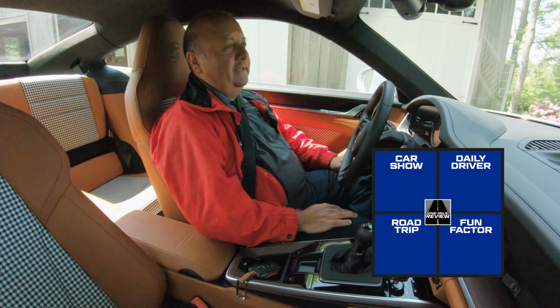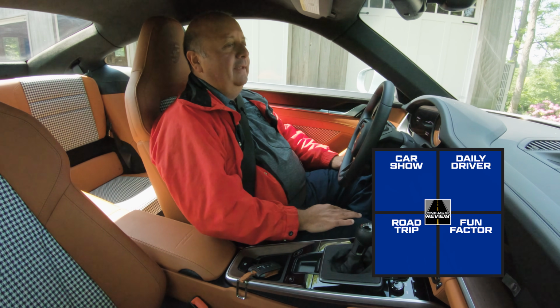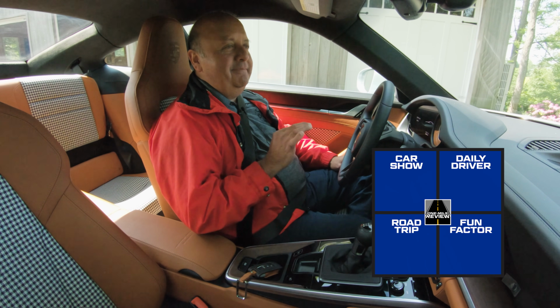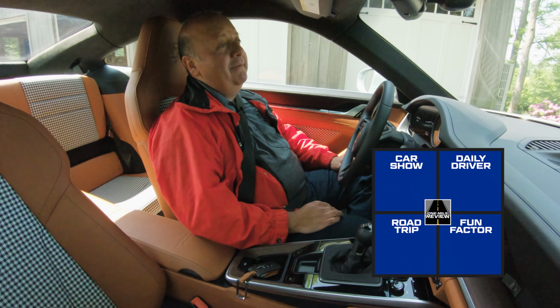Let's start off with the car show, or the Cars and Coffee rating. I'm going to come short of giving it a 10 because I think a 10 might be for a supercar or hypercar, but I am going to give it a 9.5.